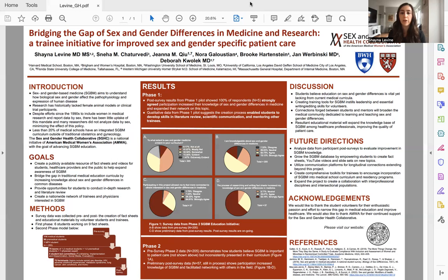Qualitative data from Phase 1 suggests that the creation process enabled volunteers to develop skills in literature review, scientific communication, and mentoring. Phase 2 data is in the collection process, but pre-survey data of 205 volunteers demonstrates how students believe sex and gender-based medicine is important to patient care, but inconsistently presented in their curriculum.